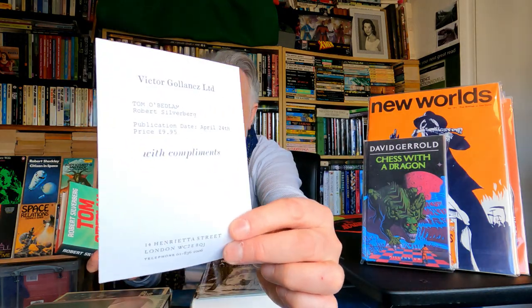First of all, Tom O'Bedlam by Mr. Silverberg, of course. This is a Gollancz hardcover. This is a review copy. There's the little slip in there. So obviously went out for review at some point, if you can see that.